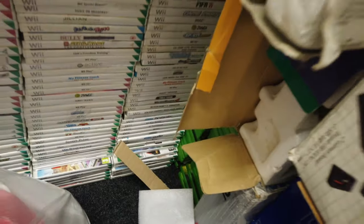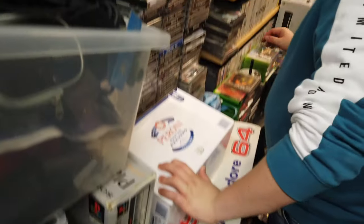All this. I'm trying to get a feel for just how cramped it is.